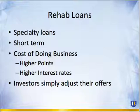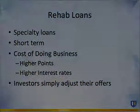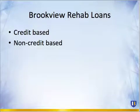Because of the nature of these loans, real estate investors understand that higher points, interest rates, and fees will apply. Knowledgeable investors simply recognize this fact and incorporate it into their cost of business by adjusting their purchase offers accordingly, much like buyers and sellers adjust for realtor fees. This video will give you an overview of the points, interest rates, fees, and contingency fund requirements for Brookview's credit and non-credit based loans. Once we receive the investor assessment form and assessment fee, our team will start the due diligence process. This process includes running a credit report.